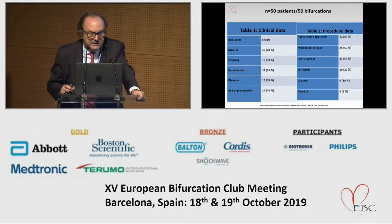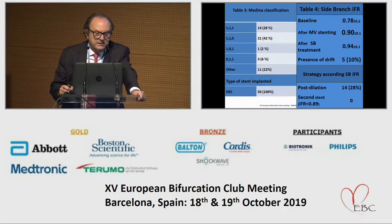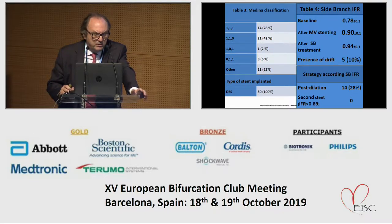We have a preliminary study of 50 patients. The clinical data is summarized in this slide. These were relatively young patients, mean age 64. The prevalence of risk factors is also summarized and similar to our normal population of coronary patients. The procedural data is on the right. We used a radial approach in most of the cases, multivessel in 50%. The most frequently treated bifurcation lesion was the LAD-diagonal bifurcation. The Medina classification is summarized here. The presence of 1,1,1 was around one-third, and 50% were pseudo-bifurcation lesions. So we included all types of Medina classification, and all the patients were treated with drug-eluting stents.